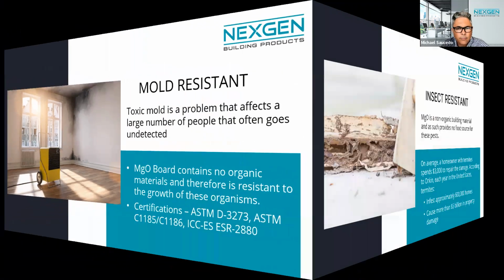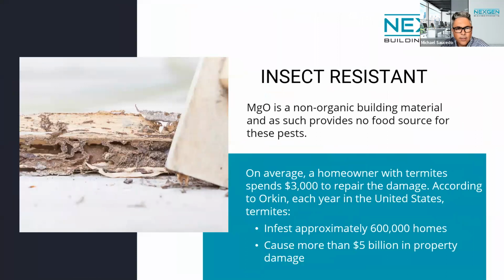So super important. Insect resistant, I would say insect and pest resistant. The big one, of course, is termites, and termites and other wood-boring insects require cellulose, which is a compound that can be found in wood and drywall, as well as other building materials. Made from inorganic materials, MaxTerra panels don't contain cellulose, and they're not a food source for insects, pests, or rodents.